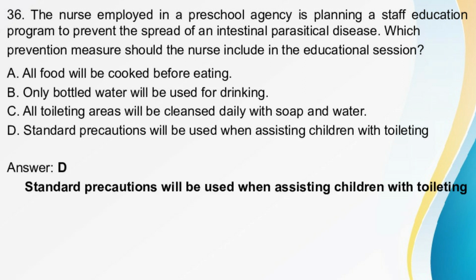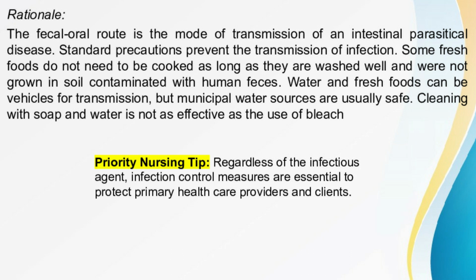Answer, letter D. Standard precautions will be used when assisting children with toileting. The fecal-oral route is the mode of transmission of an intestinal parasitical disease. Standard precautions prevent the transmission of infection. Some fresh foods do not need to be cooked as long as they are washed well and were not grown in soil contaminated with human feces. Water and fresh foods can be vehicles for transmission, but municipal water sources are usually safe. Cleaning with soap and water is not as effective as the use of bleach. Priority nursing tip: regardless of the infectious agent, infection control measures are essential to protect primary healthcare providers and clients.